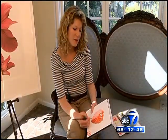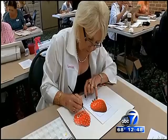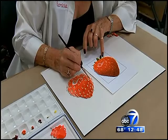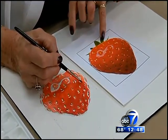With the lightest values in place and the darkest values in place, I can then work on those mid values, but we have the comparisons that we can make there on the paper between the light and the dark, and we can really meet in the middle. And it's when you get that full range of values in place on the painting that it really pops off the paper and looks three-dimensional.